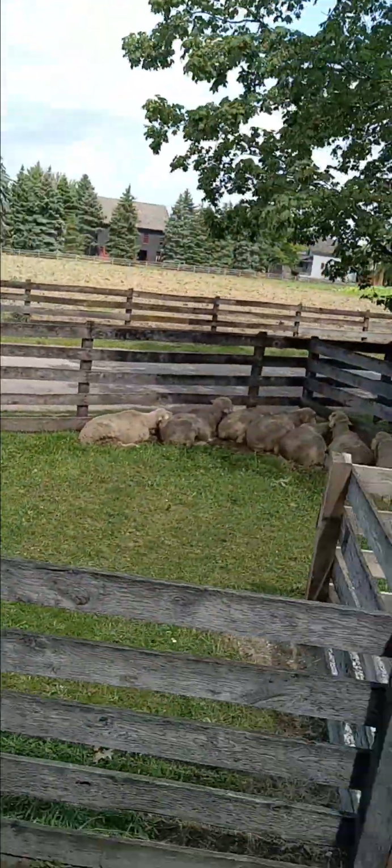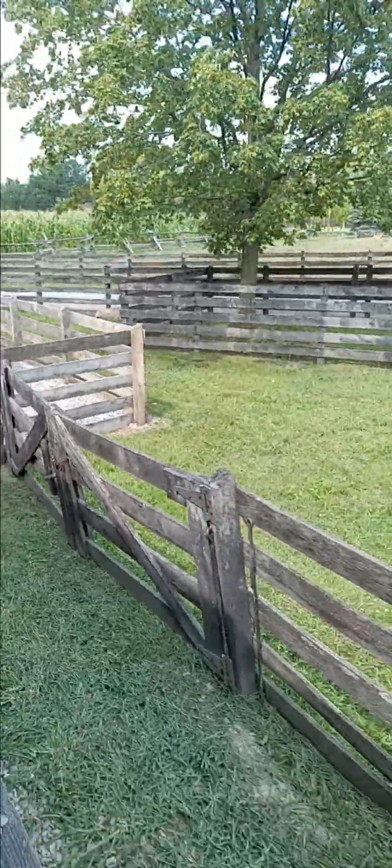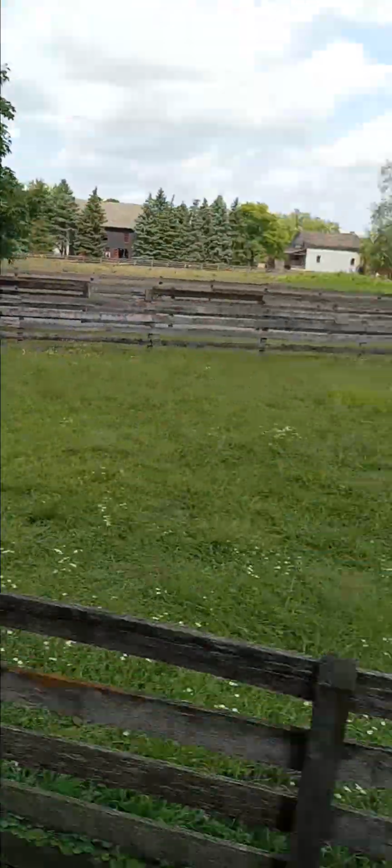And you can see some of our sheep on the left. We do have some cows here as well. And we have chickens and turkeys, horses, and other critters on our farm.